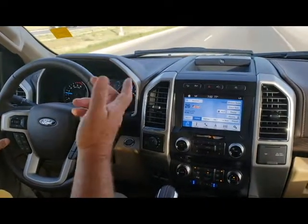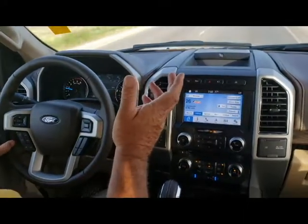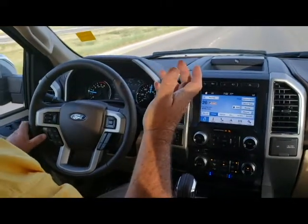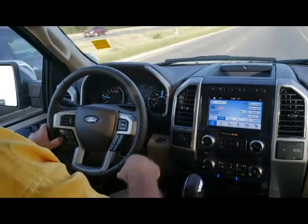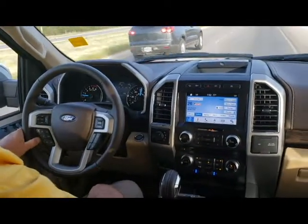But that's an important measure. It's something, again, that's a good value for your money, the quietness of this vehicle. You wrap that around an already very well insulated Lariat package. Right now, the wind's blowing pretty good outside. We don't have any exterior wind noise. There's no humming. There's no weird sounds. It's just a nice, smooth experience going down the road.